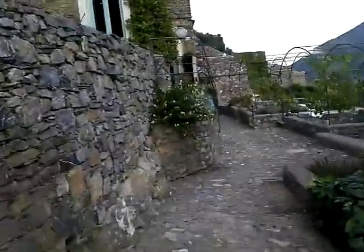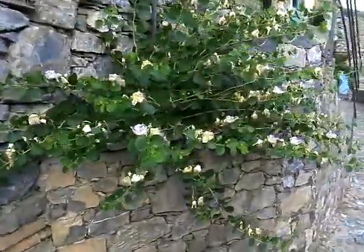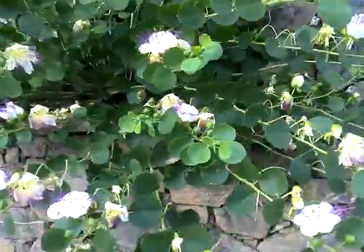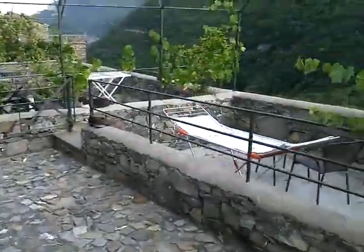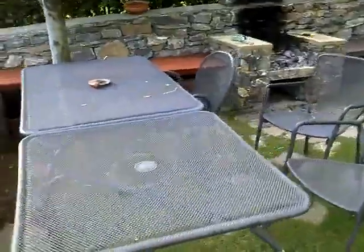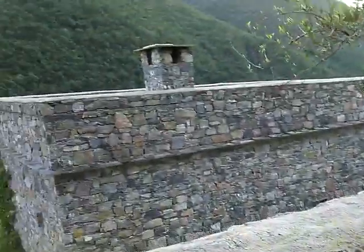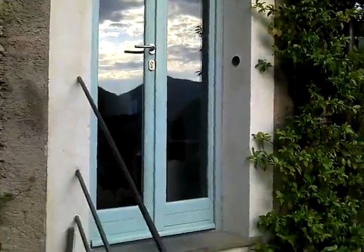So here's our capers, what do you say in English? Capers. That's growing in our wall there. And see here the individual capers. We had them pickled last year, but we didn't do them this year. That's where we dry our clothes. Some flowers. Don't think they're ours, so who owns those? And our garden. And our table, our view, and our front door. That's all.